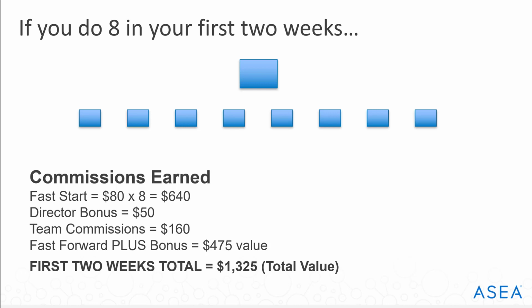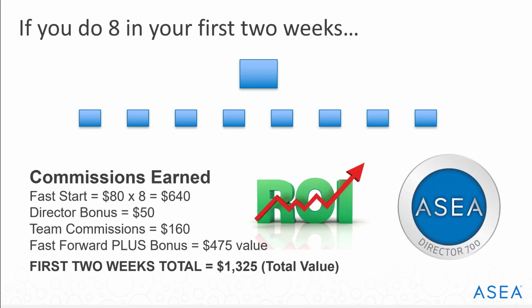So instead of doing 4, you did 8 in your first 2 weeks. And you are also, if it took place, going to achieve the rank of Director 700 in this example. That would be the minimum. You might go bronze depending upon when your volume took place, but if just half of it took place the first week and half the second week, you'd be a Director 700.